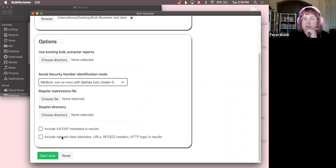So by default, bulk extractor grabs a lot of information like domain names and URLs, email headers, HTTP logs, that we often wouldn't think of as sensitive, but you might be interested in given a particular use case. So if you were looking for a particular kind of domain, or for example, if you have a hard drive where there's a lot of personal activity and you want to identify where maybe some files that have to do with web browsing or emails are, you could click on this and all these results will show up. Otherwise, they're hidden by default because they can typically be seen as noise.